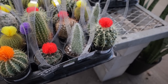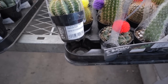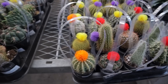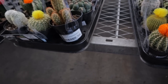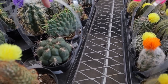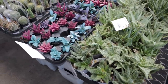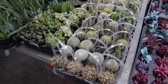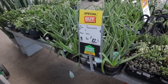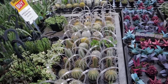Look at this fuzzy guy. And I do like it because they have the name. Oh, they don't. Sometimes they have the name of the plants. Now, this isn't included because it's not the 2.5. I love this kind of succulent. Have lots of aloe. And then these, 3 for $12 for the larger ones. That's a good deal as well.